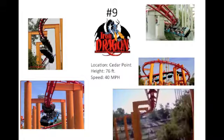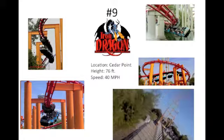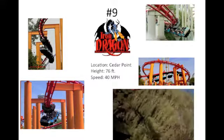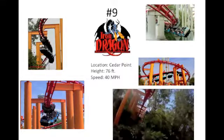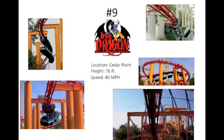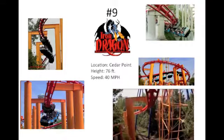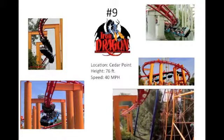It goes through like water and stuff. You don't get wet, but you get a little misted sometimes. Other times you don't. And it has 2 chain lifts. That's cool, I think. No inversions. It is inverted though.